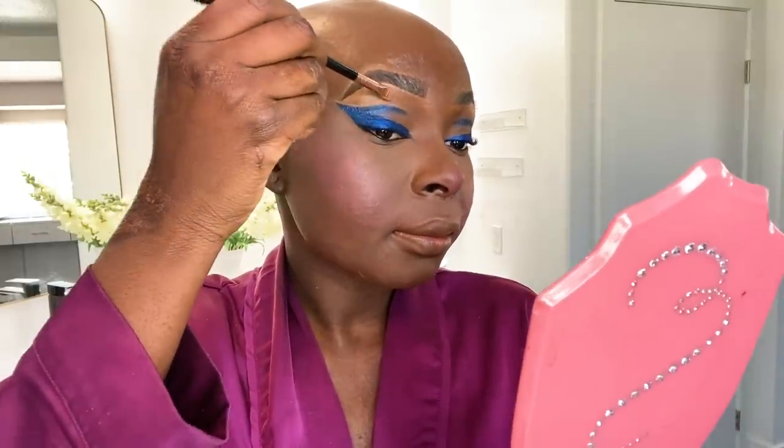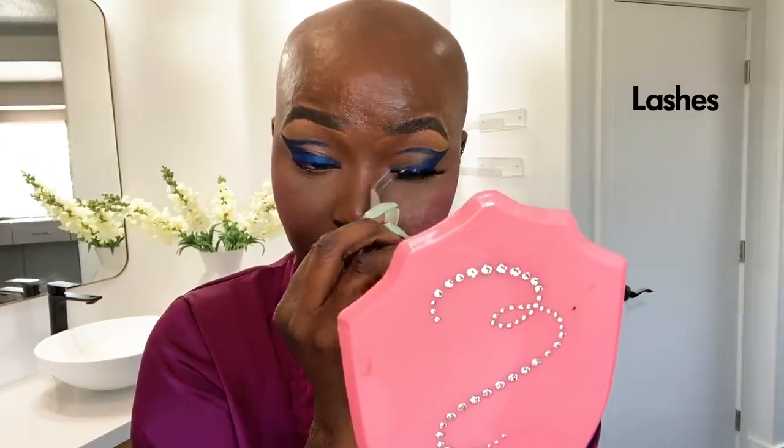All I'm doing right now is patting the loose eyeshadow onto the eyeliner and making sure I'm following the eyeliner. So I'm just going to go in with the concealer and clean this up. Okay, so now I'm just going to go ahead and apply my lashes. And the trick to applying lash glue is not applying too much. Then the mascara to blend in the falsies with my real lashes.